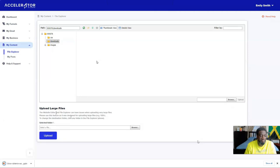The other thing you could do is if you have large files, if you need to upload any videos or larger files, more than 1 gig, you could go ahead and upload them here and they'll be able to be put into the folder instead of uploading them through the page builder, page editor. So basically your File Explorer is where you can organize any PDFs or images that you want to share on your website.